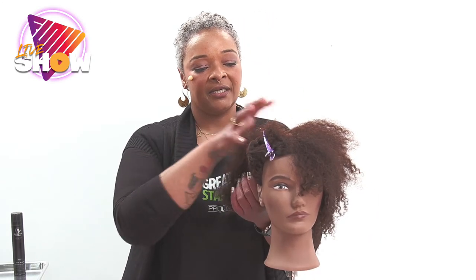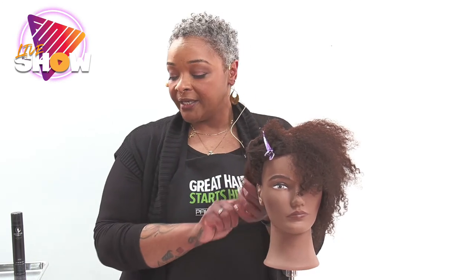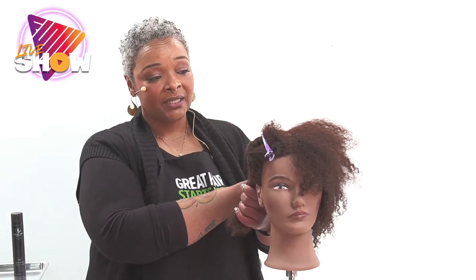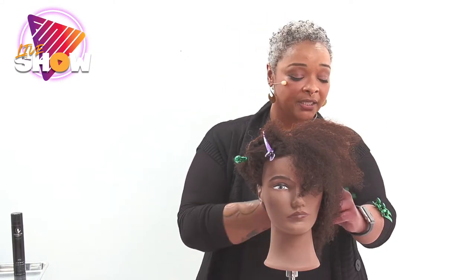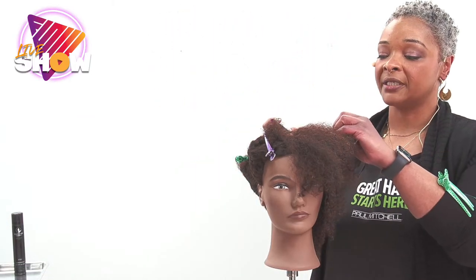All right, so I'm just getting my little quadrants. Another thing that I like to do is I like to go off of whatever parting that somebody naturally wears. So if they're center, off center, if they have no part, then I'll bring everything back into a mohawk section. So totally up to you on that. Again, just pay attention to the parting itself.